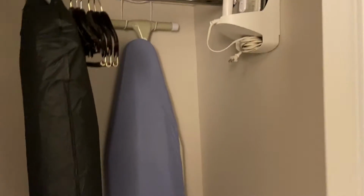So turn around and there's your towels, big hair dryer, mirror. There was a full-length mirror, closet. Okay, so in the closet with your standard ironing board, safe, and a luggage rack.